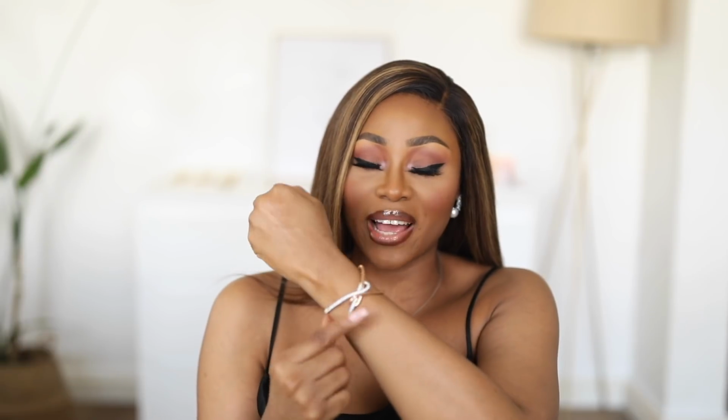You guys already saw this in the intro. This one is a mix of silver and copper. I love the fact that the silver part has the same effect that the pendant has as well. I think that this is so nice.